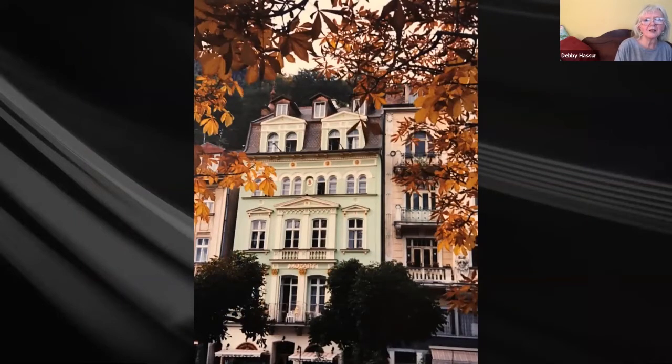This is, again, Karlovy Vary. This green building says Mozart on it. So Mozart had stayed there, as well as Goethe. Beethoven had spent time there, Chopin. A lot of people came to recoup and take the waters. Driving through the countryside, you see a lot of hops growing, something I'd never seen before. So it was interesting.